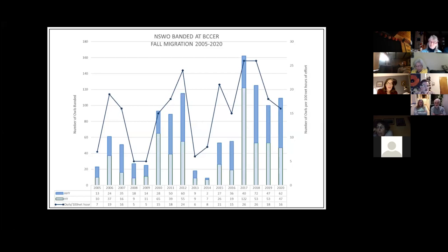Now we look at how it's dispersed right now. Hatch year, look at 2017. Look at that hatch year. That was one of these bumper years. And you can see we got over 120 hatch year birds. We got more hatch year birds that hatched in the summer than we got all of last year combined. So what that tells us is that it was one of these bumper years where there was a lot of food, a lot of successful nesting.